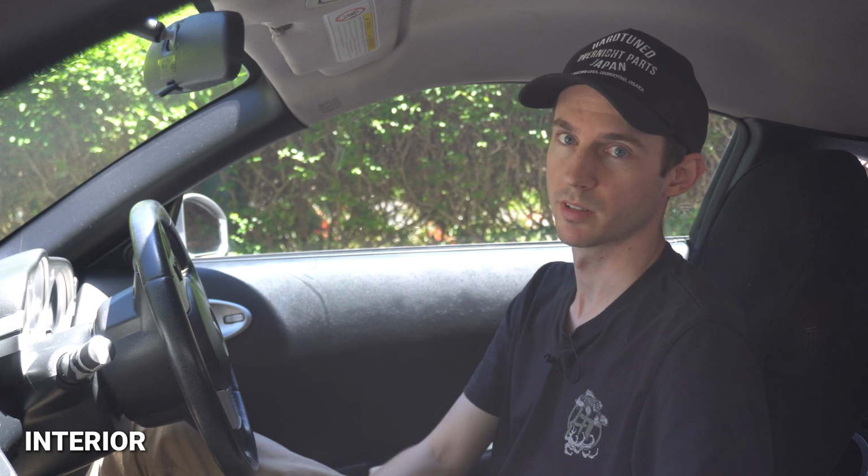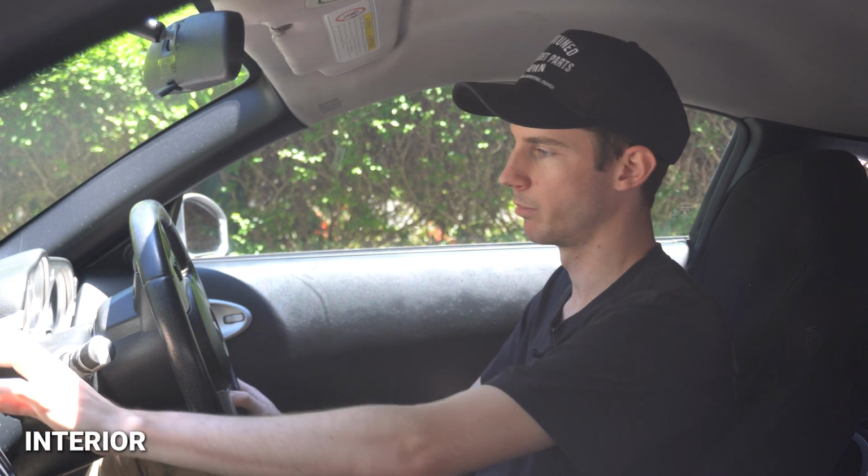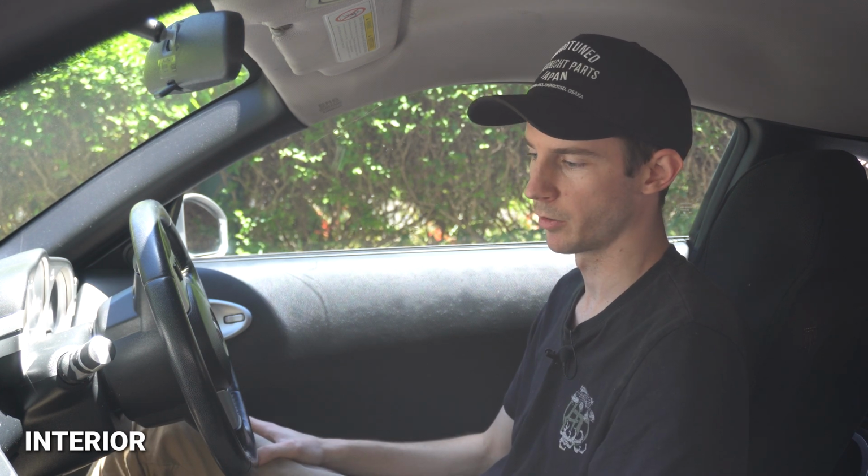Because it's a driver-focused car, right? It's not meant to have all the luxuries. It's not meant to have all the added weight of a luxury car because it's still a sports car. And also being a Nissan, they're trying to make it somewhat of a budget sports car. Everything is a bit plasticky. It's nothing too crazy.